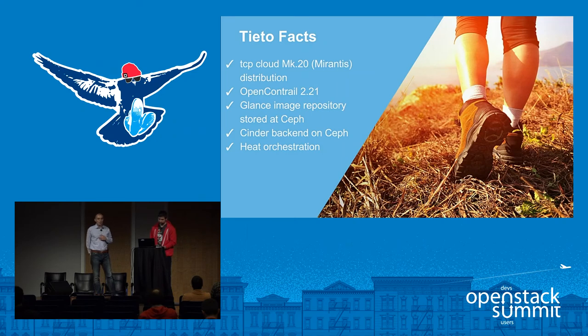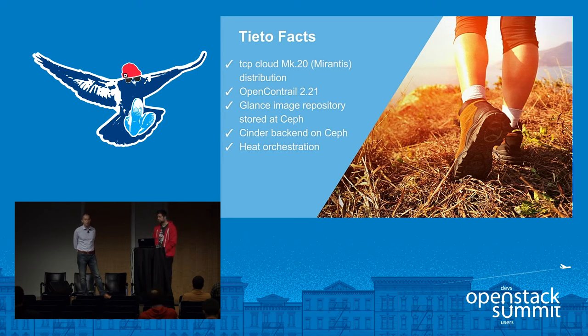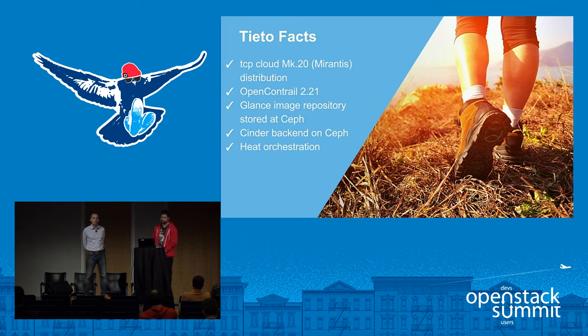So the facts, where we are today: we are running this MK20 distribution. We are running OpenContrail 2.21. We are providing basically all the core OpenStack services, Glance, Heat, Nova compute. We are not running any more in particular because we have focused on stabilizing the core services, and then we will come with the additional ones. We are using Ceph as the software defined storage for the Cinder backend for the block storage level today.